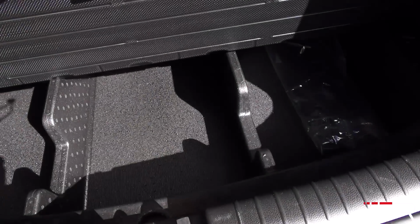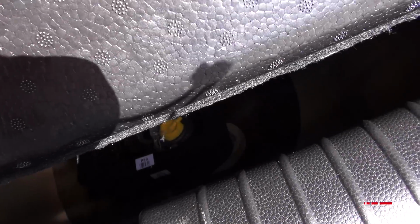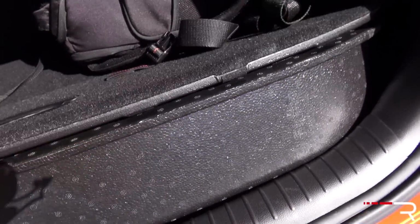Now, looking underneath here, you can see there's some more additional storage, and then there is no spare tire. Unfortunately, Kia only gives you a fix-a-flat kit.